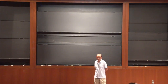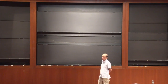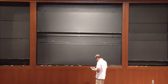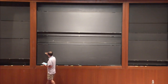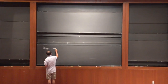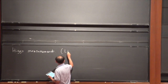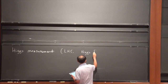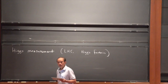So for this lecture, I'm going to first focus on the techniques we use to measure Higgs properties. We'll do Higgs measurement, both at the LHC and the Higgs factory.